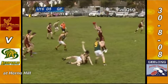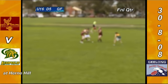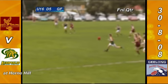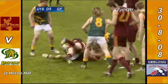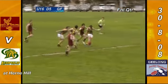Good work there from Josh Beer. But again, standing up in front there was Evans, who taps the ball forward. Cannon now, cool in the crisis, handballs over the top. No one there to receive it, but he goes back in. Cannon shows some strength over the footy, paddles it forward. Good work, but again, sharked by Scott.